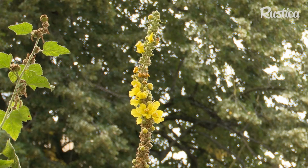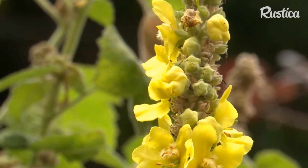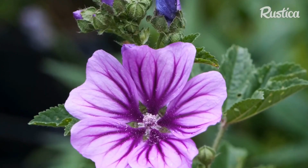First, to treat productive coughs, we will use mullein. It is a plant that is easily recognized. They form large floral spikes 1.5 to 2 meters tall with yellow flowers. It is the flowers that we will use in the form of an infusion, and they are mucolytic and antitussive. We can also use mallow flowers or mallow leaves, which have the same properties.